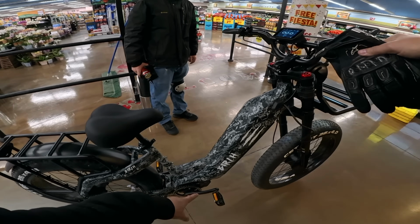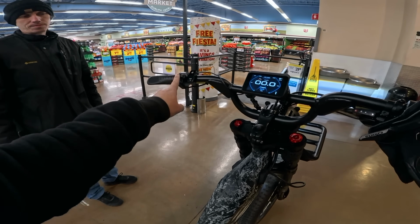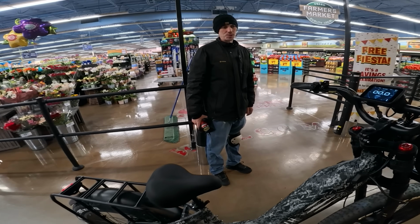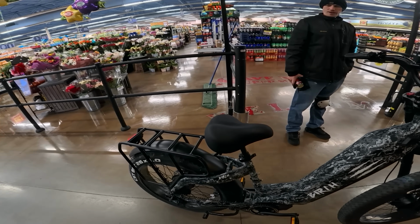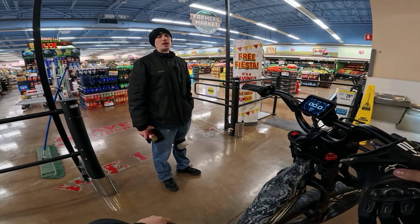Yeah, it has a torque sensor in it, air compression, suspension, horn, turn signals, all that stuff. Fucking A, man. I like this one. Yeah. How much was this? It's $2,800. Not bad. Yeah. Fuck. Right? You sure you don't want to try it before I leave? Yeah, dude. I'm sure.